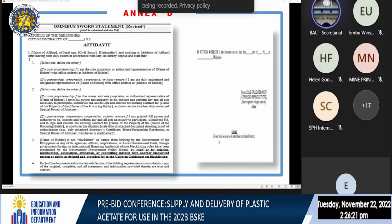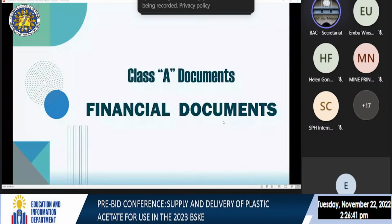Here is the copy of our omnibus warrant statement appended as Annex D of our bidding documents, Section 9. Just have to sign the applicable portion of this OSS. And don't forget again the appropriate jurat statement for the notary.